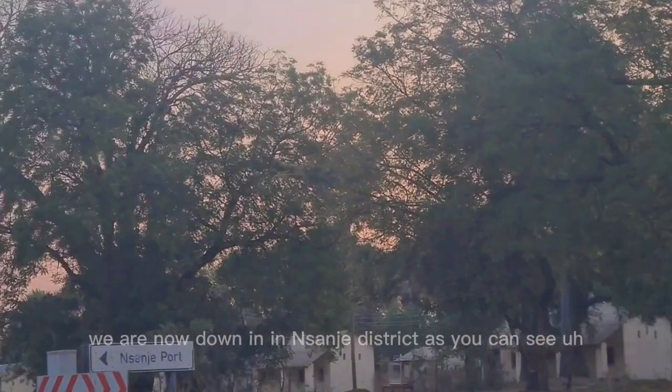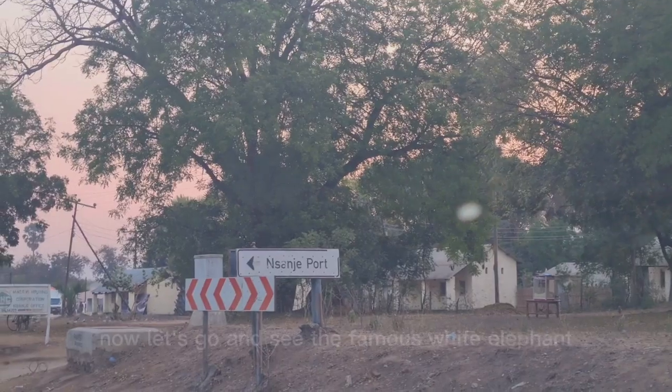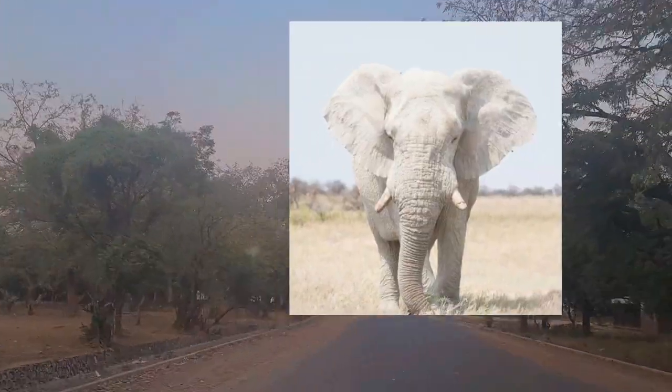We are now down in Nsanje district, as you can see, Nsanje port. Now let's go and see the famous white elephant. You can smell the water.